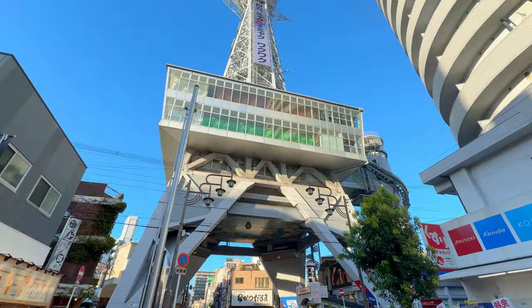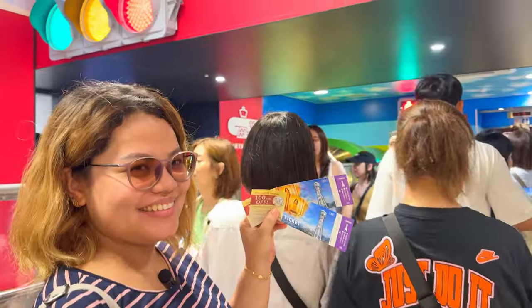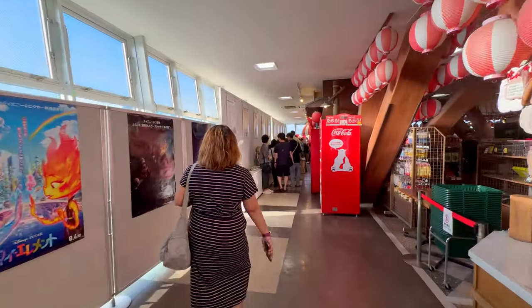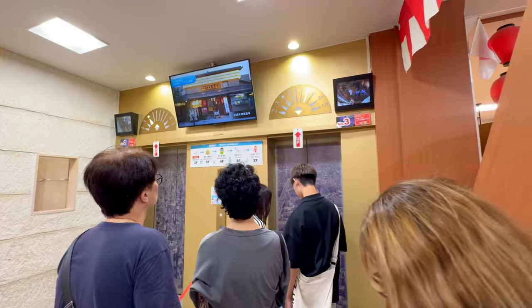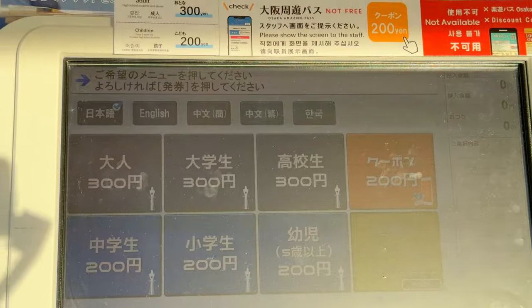There are a few activities that the Chutenkaku Tower offers. You may check their website for more information. A 300 yen ticket can be purchased to go to the top of the tower.